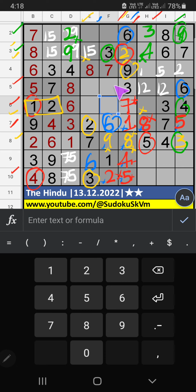Then 5th row, 2 numbers are remaining, 4 and 9. Column F, we have 9. So 9 can't come in the cell. 9 is confirmed here. Then 4 is here. Then 5th grid, 2 numbers are remaining, 5 and 8. Column E, we have 8. So 8 can't come in the cell. 8 is confirmed here. Then 5 is here. Column E, we have 5. So 5 can't come in the cell, 5 is confirmed here. Then 1 is here. In first grid, only one number is remaining. 1 is confirmed here.